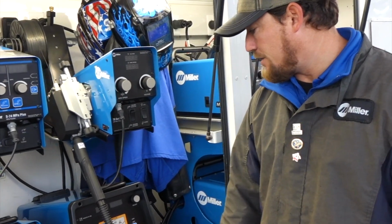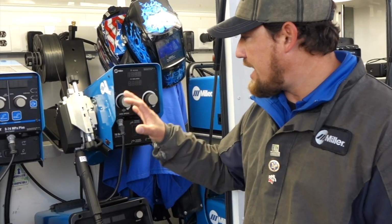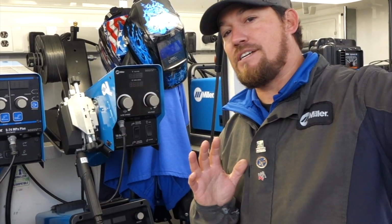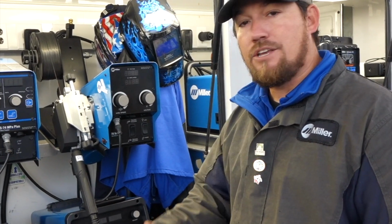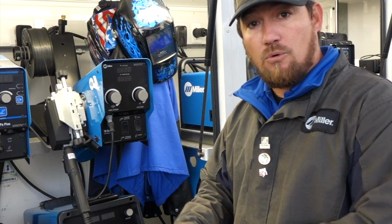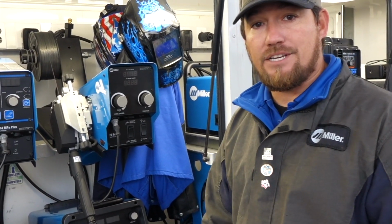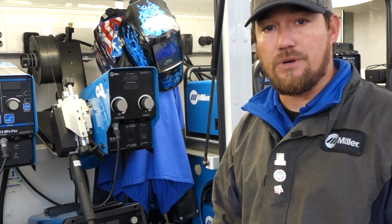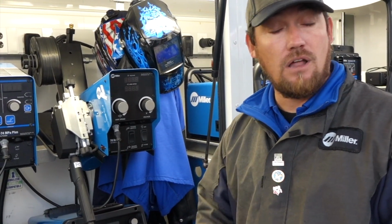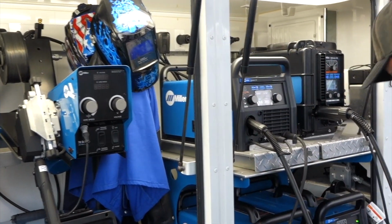XMT 350 Field Pro with Arc Reach. Arc Reach is a new technology where you can actually have a feeder at a certain distance away from your power source. You no longer need a separate remote cable. You can use the weld cable to communicate back to your power source, so there's no need to go back to your power source to adjust your voltage. You can do it all through a voltage sensing feeder, as long as it's an Arc Reach feeder with an Arc Reach power source. Very good technology.